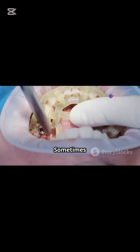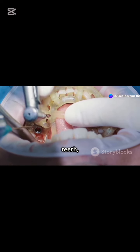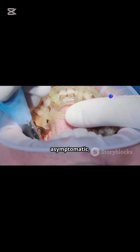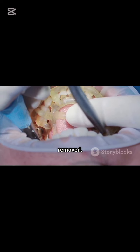Sometimes during the exposure of impacted teeth, a primary root tip may be encountered. If it's sterile and asymptomatic, it may not need to be removed.